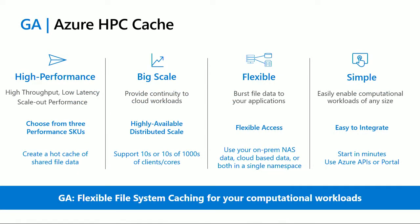So we've announced the GA of Azure HPC Cache at the show. Let's look at a demo.